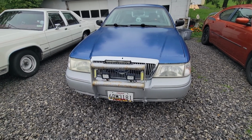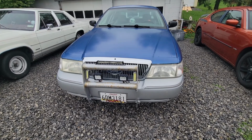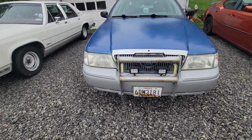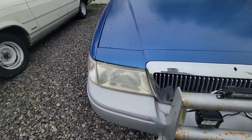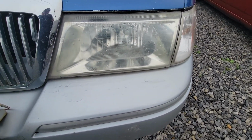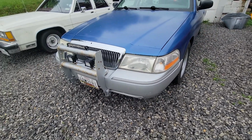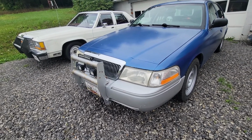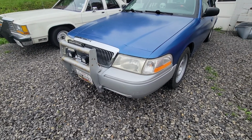Get a can of that, put it on a rag, and rub over those headlights. It will take all the trash off of those lights. These things were so yellow. I wiped them down yesterday. They really turned out nice. And then I put some wax over them, a little bit of wax I just smeared over them just to get the streaks out of them. And actually it worked pretty nice, as you can see.